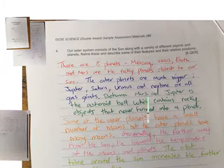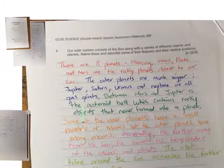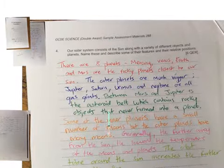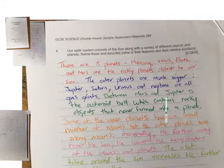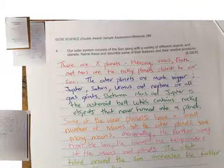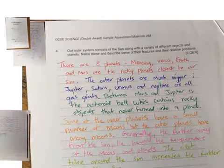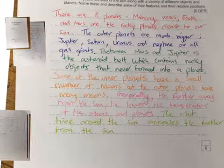For another mark then, between Mars and Jupiter, so between the rocky planets and the gassy planets, you get the asteroid belt, which contains rocky objects that never formed into planets. Because of the distance from the sun and the fact that they're heavy rocks, they never quite clumped together. So that's why they're sort of just orbiting around in the asteroid belt.